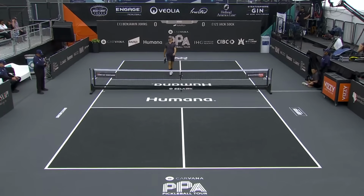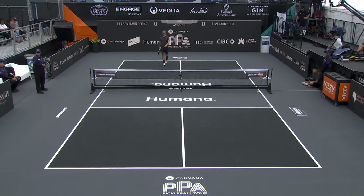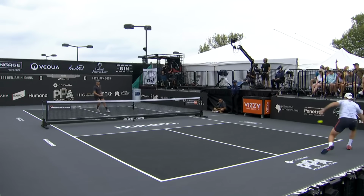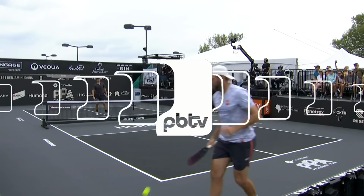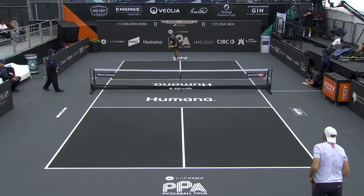Wow, just almost wiped out back there. That was, we talked about how athletic he is. That's right. It's a quality stumble on point one for Jack Sock. 0-0.